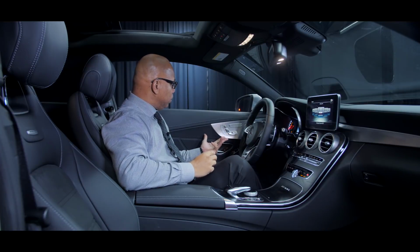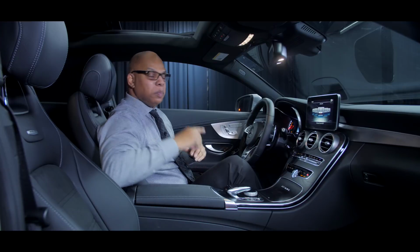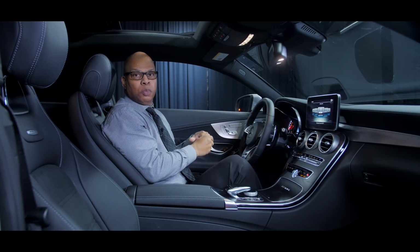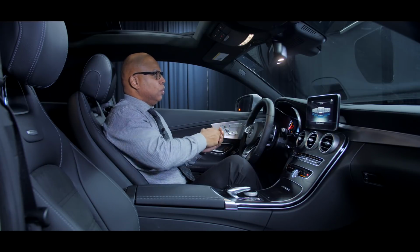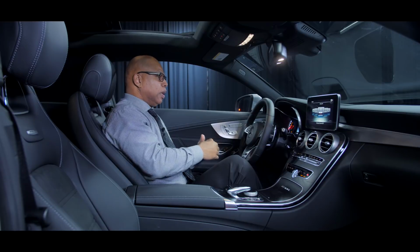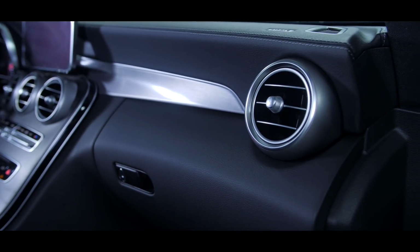Also, you have the memory seats here. So the 3 different drivers. You have the full leg extenders here as well. But here's some things I really, really like about this car. You have the head-up display. So head-up display is going to show you your miles per hour. It's going to show you what the vehicle's doing. And the DRIVETRAIN feature is going to also have the speed limit assist. It's going to show up.